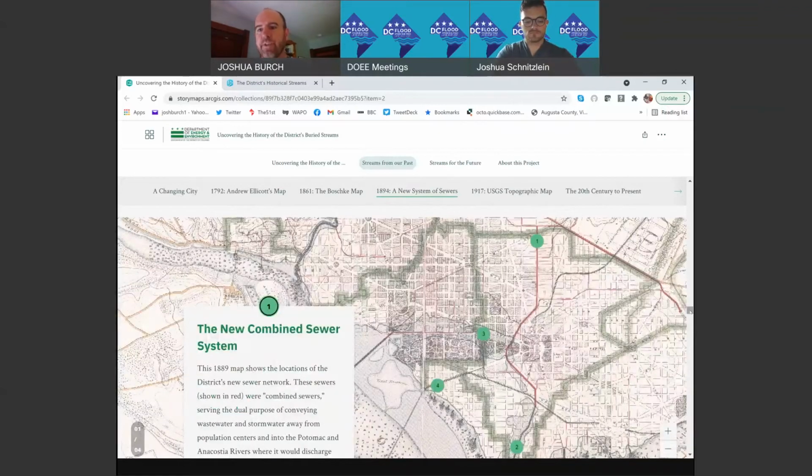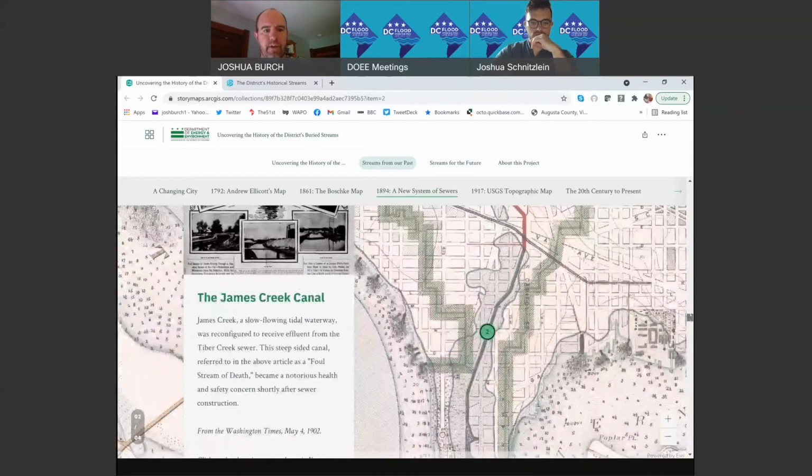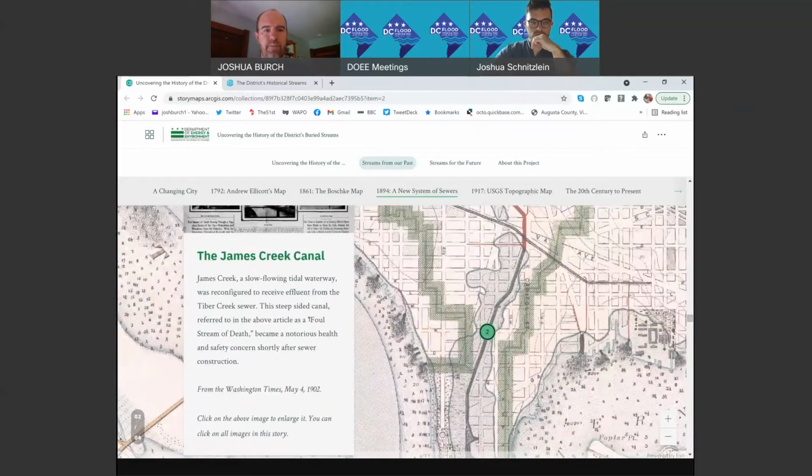But you can see the combined sewer system really is in the central part of the district, downtown, Capitol Hill, the Shaw neighborhood. I believe it goes all the way up a little bit in Lower Petworth as well. And this is the James Creek Canal. And I just wanted to highlight that because of the combined sewer system, but also the tidal flows that were going up and down, because the Anacostia River and Potomac are tidal, James Creek got the name the foul stream of death. So take that what you will with it, but it showed that while they thought they were creating a better system, the combined sewer system was not good for our streams or waterways.